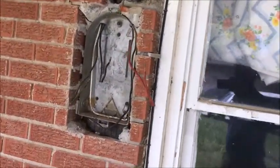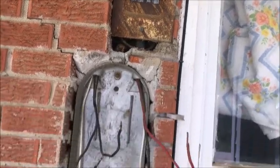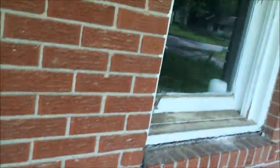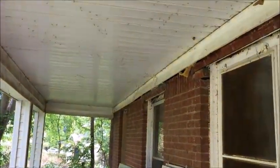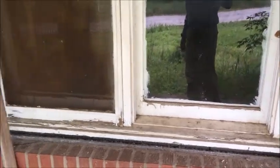Gets a little funky here. Obviously there was an electrical box there at one point. I'm assuming that that probably got moved to the garage. I hope. Here's a cable that's been cut. That's probably just DirecTV or something. All this soffit on the porch looks pretty good. There's one more window.